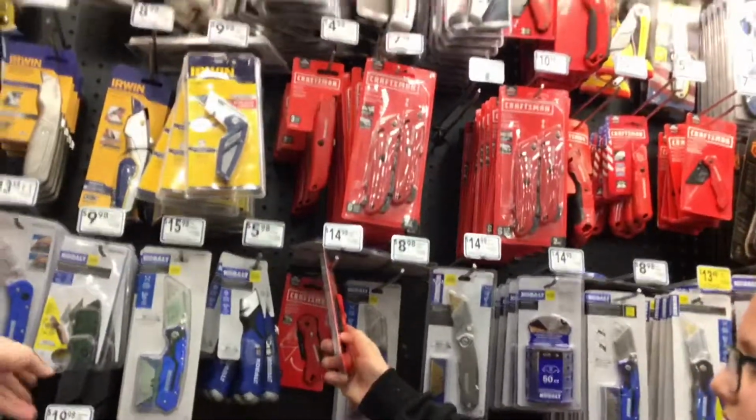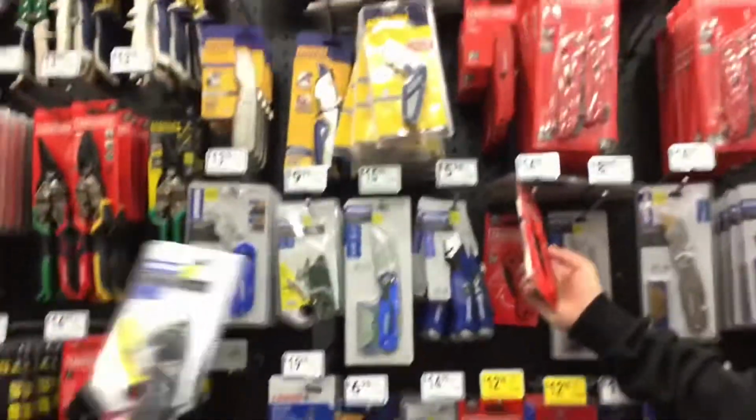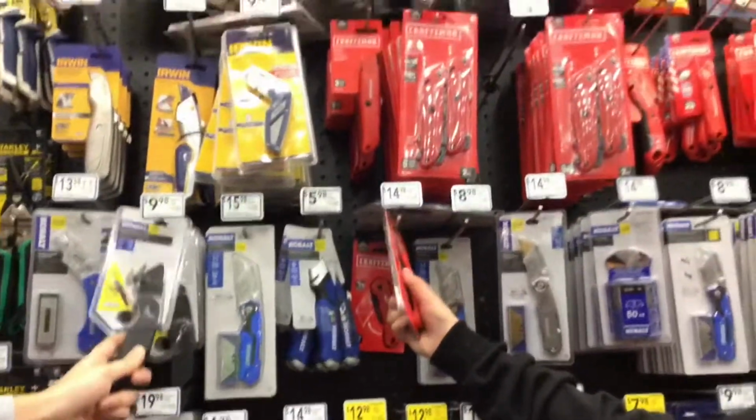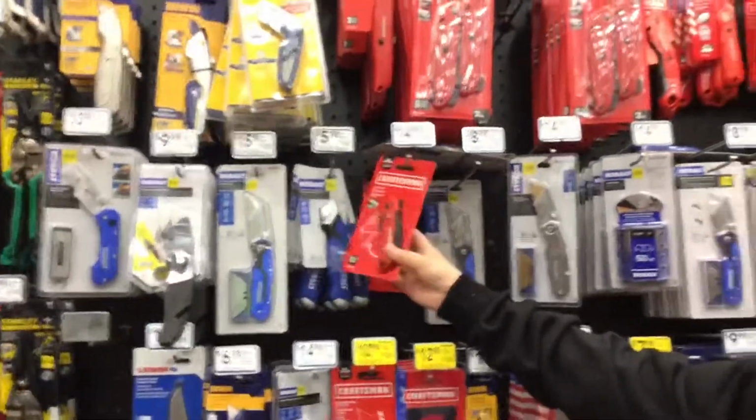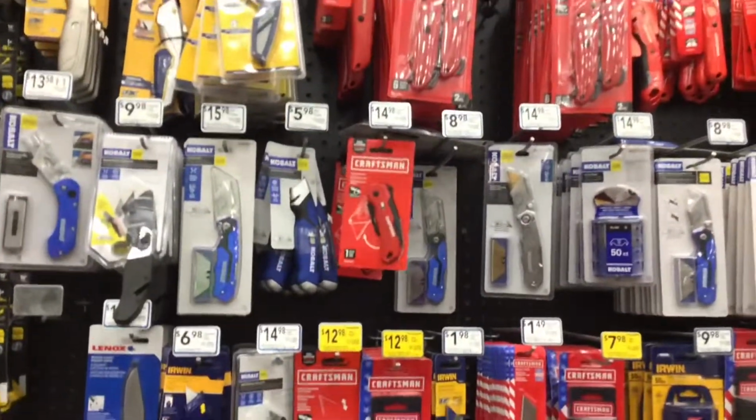Here's a utility knife. I like the black color. So it's $10. That's fine. Let's look at what the other ones cost. So that'd be $40. There's one that's like $6, $7. There's a little guy that's $5.